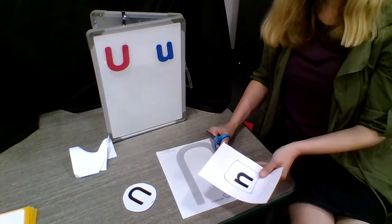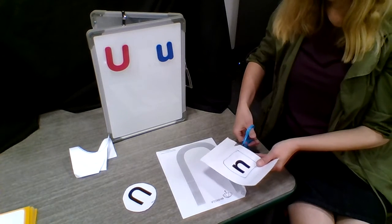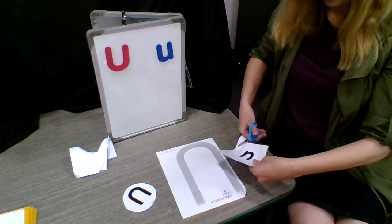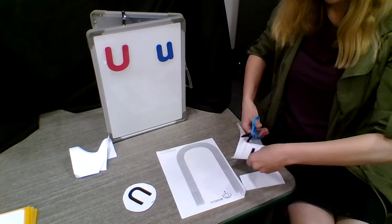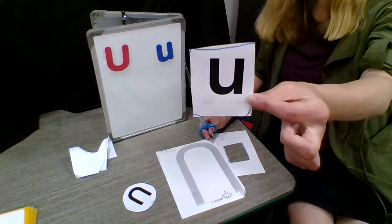Okay, helper hand holds the paper. This time we're going to be cutting four lines. It's going to look a little different. I'm still going to have to turn my paper though. I'm going to cut there, and then I'm going to turn, cut up, and turn, cut on the line, and turn, and cut on the line. This time I cut out a square.